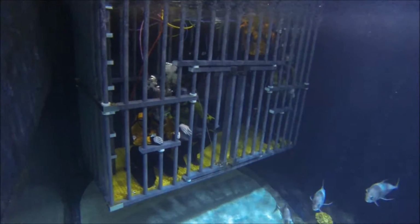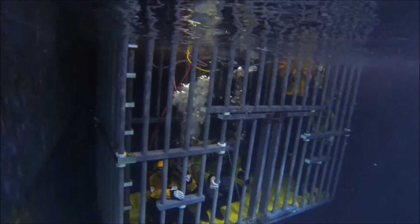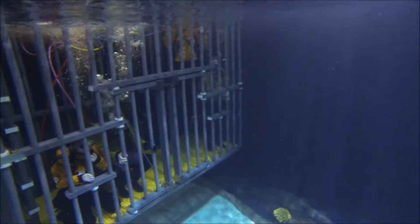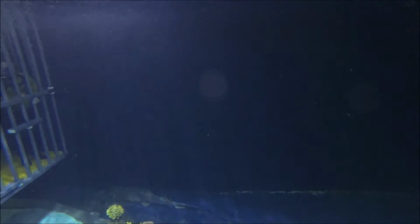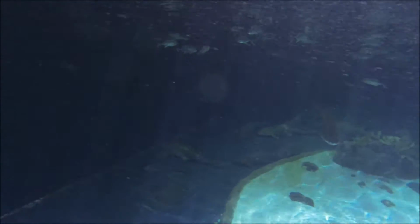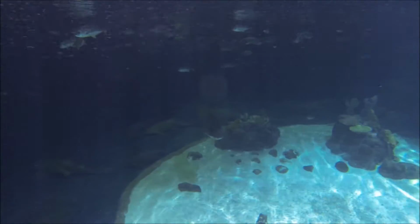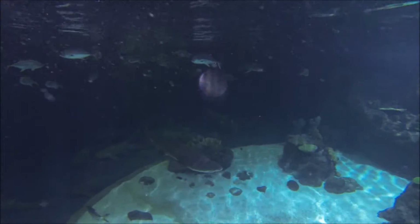He gets frightened by everything. And when he does, he moves to the very far back corner. He does little circles. He does not come out. It takes him a while to feel brave enough to come back out of the corner. But it is typical of what people think about sharks. Oh, there he is, coming straight at the main window.